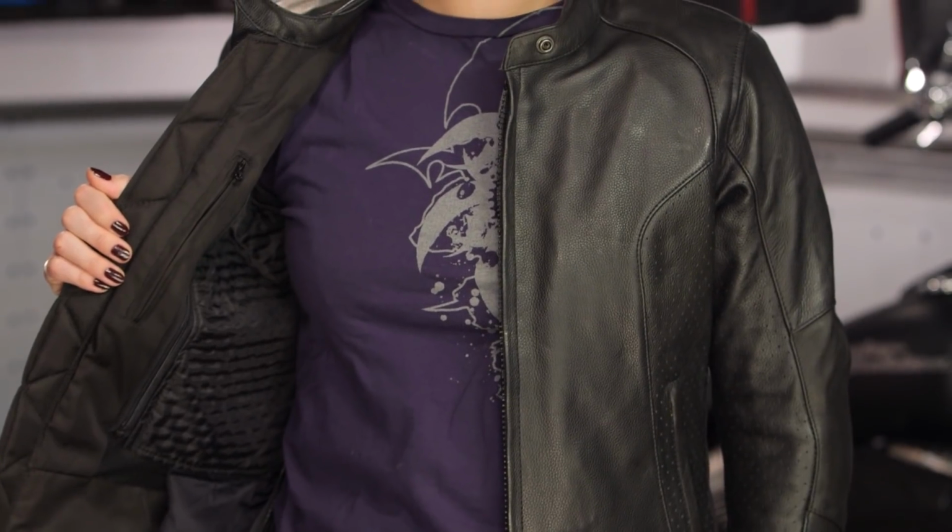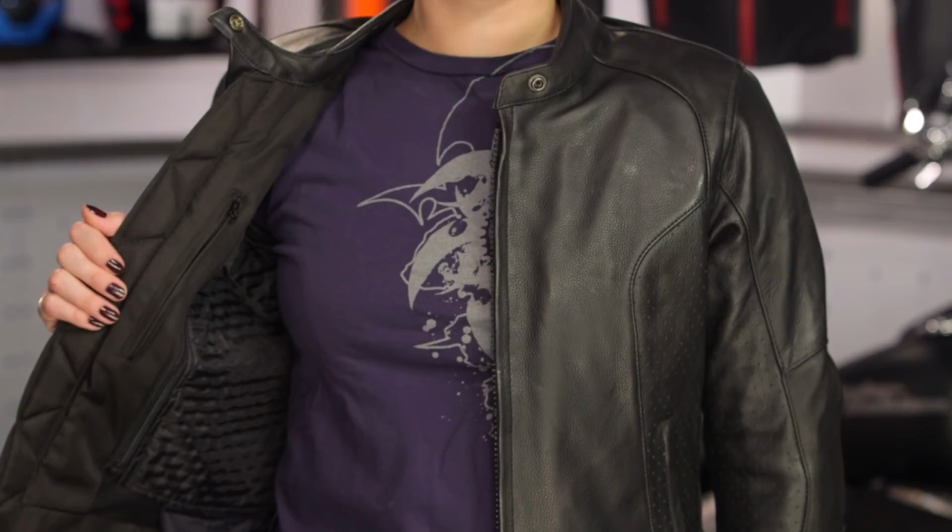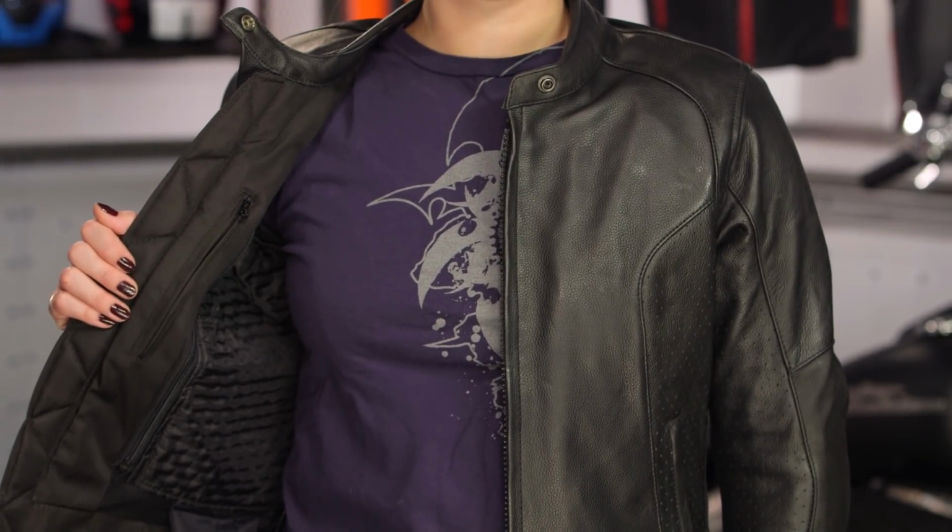Lindsay, go ahead and turn to the front for me, please, and open up the jacket. As she's opening up the jacket, you'll see that there's a nice little wind gaiter. It's just a foam back textile fabric that's going to prevent wind from coming through the zipper and hitting your body in case you are riding into some of the cooler times.